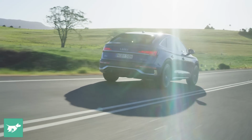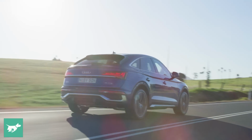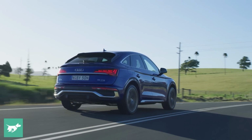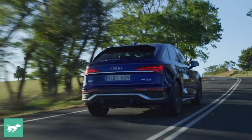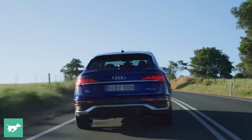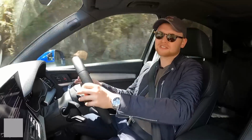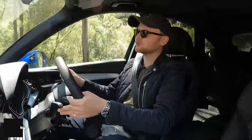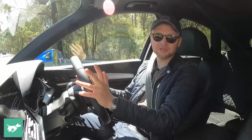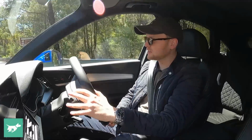Now, one thing that's really impressive is refinement. It's a quiet car inside, which means you can enjoy the stereo, and even the base stereo is okay actually. Or you can just enjoy the serenity because it's really quiet, and the diesel doesn't sound like a diesel. It just has this really nice kind of low thrum to it. Of course, the petrol, there's really nothing to disguise, and if I accelerate here, we can listen.